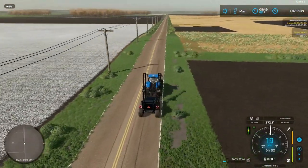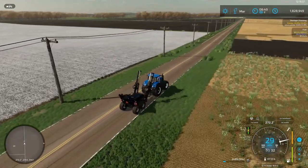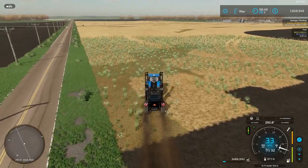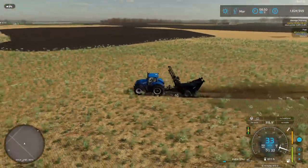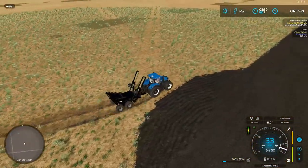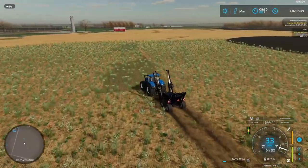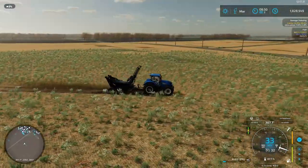But now that we are done picking up stones, we're gonna go get some lime. We may have to buy some, but we're gonna get some lime spread on this field after I rebuy soil samples. Are there any rocks in that spot? Nope. Okay, good. Then we're gonna come out here, get some lime spread, and get to work, because we got a lot of work ahead of us.